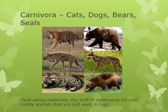Carnivora: cats, dogs, bears, and seals. They're all flesh-eating mammals, and I think it's hilarious that all of the cute, cuddly stuffed animals we make are things that would destroy us.